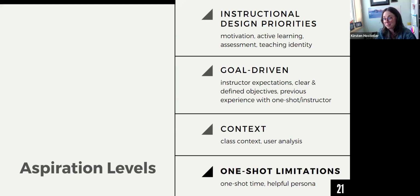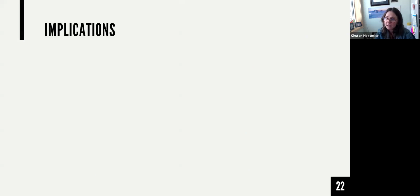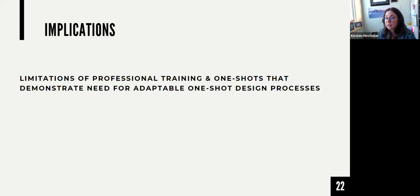Which leads me to the final aspiration, which is the limitations of one-shots. Participants' design decisions were very much constrained by the nature of what a one-shot is. So available time, the inability to teach too many complex objectives in one session. Oftentimes, participants would fall back just on making sure that students viewed the library and themselves as really valuable resources. So the implications of this study validate my literature review results in that participants developed a consensus around the limitations of their professional training. They had contradictory constraints and opportunities that were found in one-shots, and they really had a need for a flexible approach to their design process.